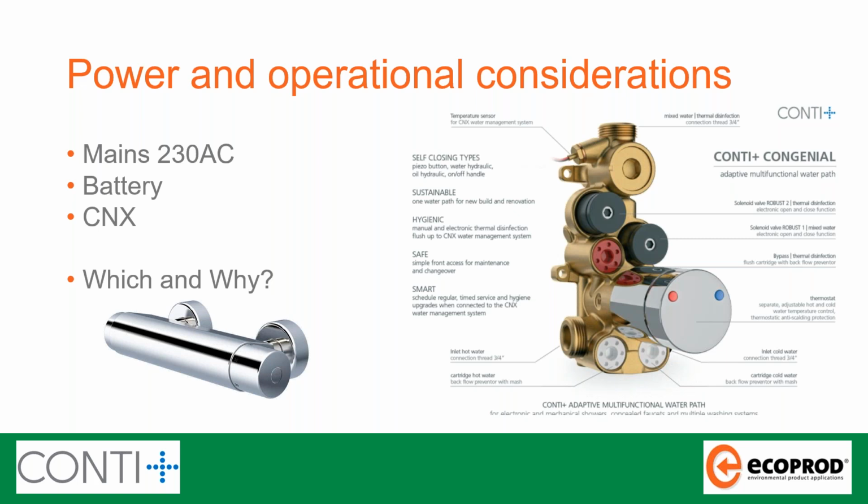It can be introduced so that you can have a mechanical one, and you might want to update that to an electrical change at some point in the future. There are many, many things you can do. You could add on CNX water management in the future, or even something as simple as a key switch as an update design, where maybe you've got a group showering area with 6, 8, 10, 12 showers in one given area, and you want to introduce thermal flushing.